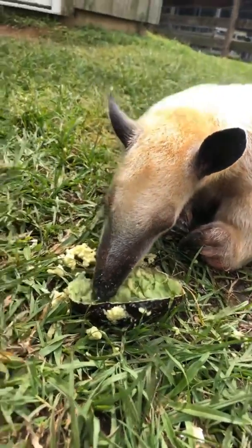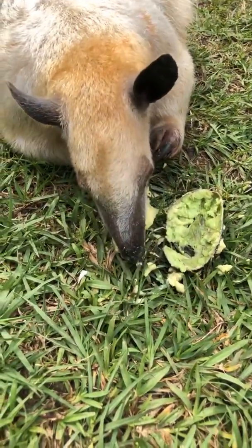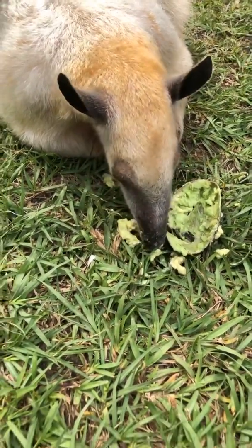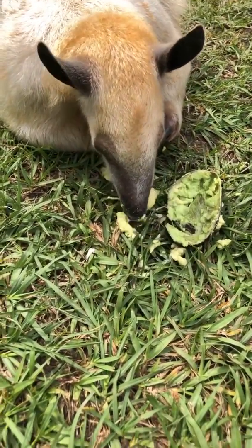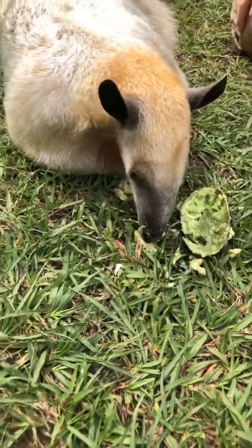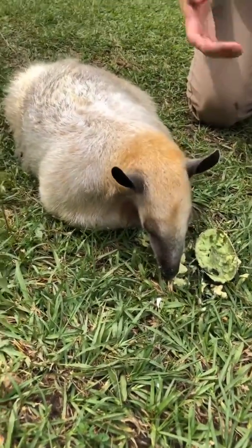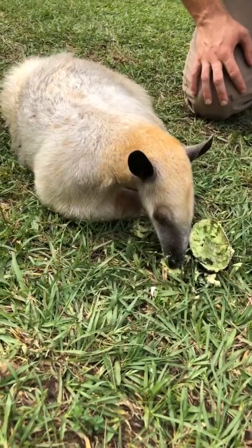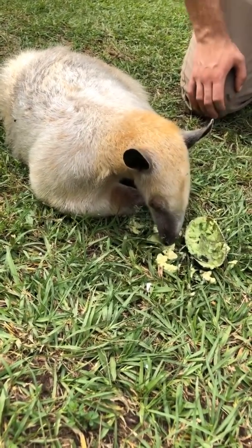To give you a frame of reference, buddy, she could easily poke a hole in my arm. With her strong grip and the pointy end of this, if she did get a hold of my hand or arm, she would put a hole in me. So we're very careful when handling these animals, not to injure ourselves or even injure them as well. So yeah, it's pretty tough claws.